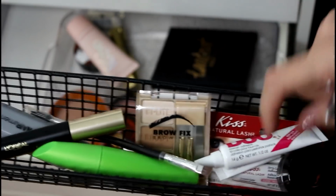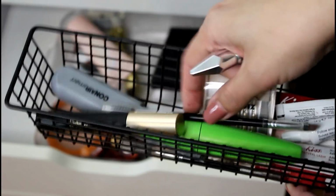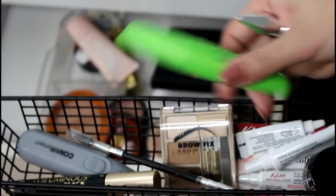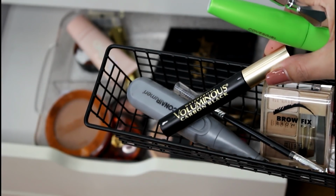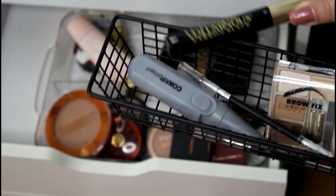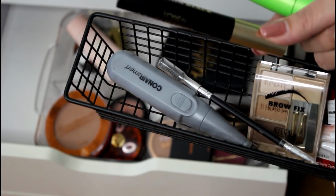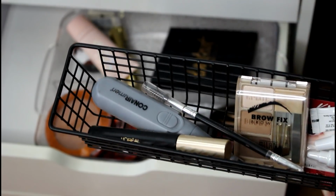I don't want to deal with pomades traveling, so I'm not gonna take the Anastasia. I'm gonna take this for under the lash line. This is the Clump Crusher from CoverGirl. I'm not gonna bring this. This is waterproof mascara, and I didn't realize that when I bought it, but I do want to talk about this in a future video, so I'm not gonna declutter it or anything. But that's not the mascara I want to bring with me.